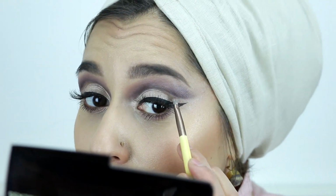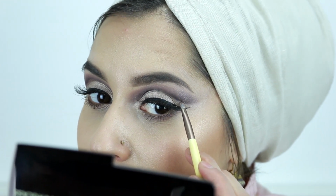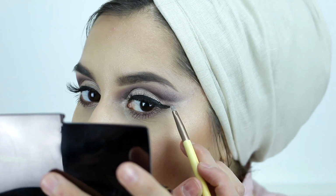That's actually quite amazing. Okay, let's do the other eye. There we go. That's completed the look, I think. I felt like it was looking good, but it was just slightly unfinished. I think I am actually feeling it. It's got a very 60s vibe. Okay, posy posy. Ready? Go.